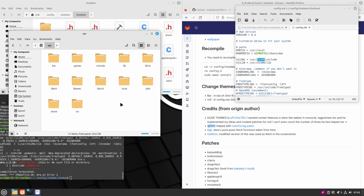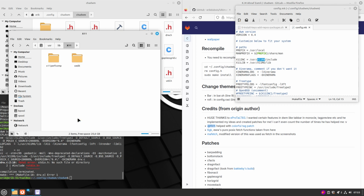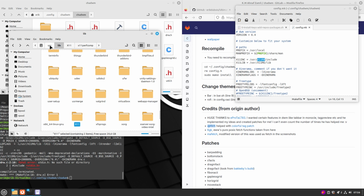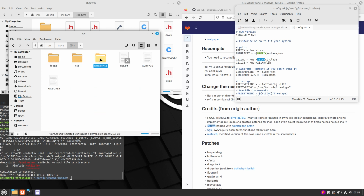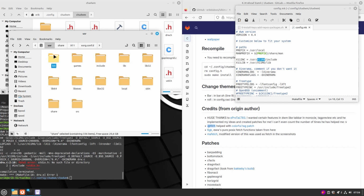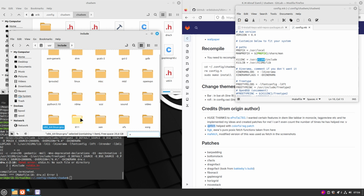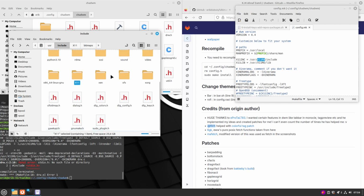Include. How about libraries? Here is one. Nope. How about in the share? X11. No. Binary games include X11. Aha. But no. Don't think that bitmaps will be the reason for it.